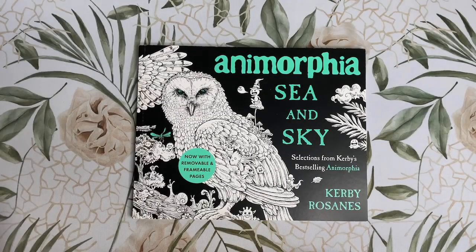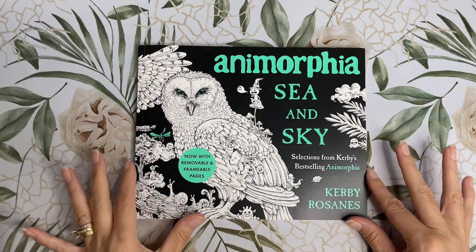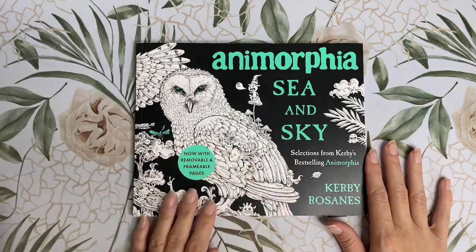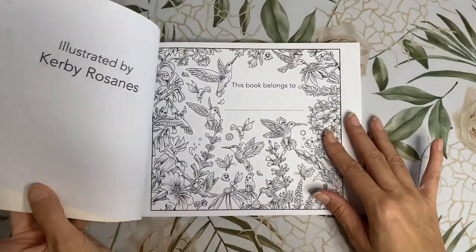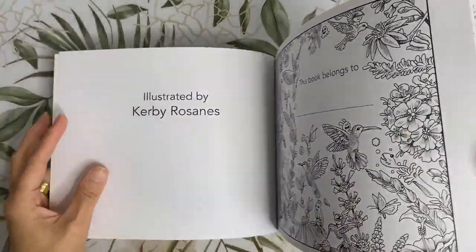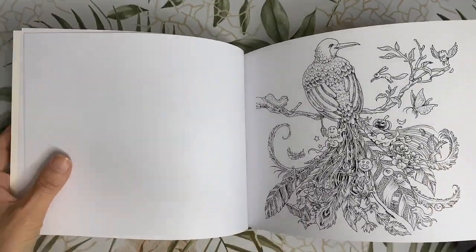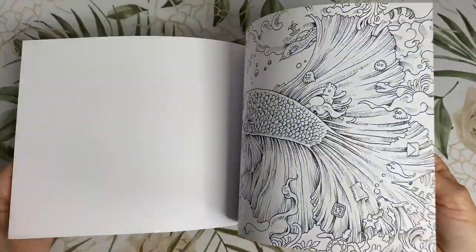And I've just found a Kirby book that I've missed out. This is Animorphia Sea and Sky. So it's a selection of Kirby's pictures from Animorphia, and the pages are removable and can be framed. And they're just smaller size pictures from his Animorphia book.